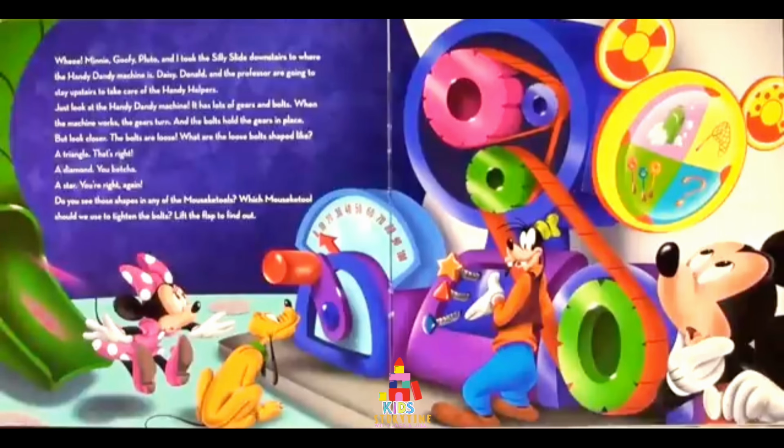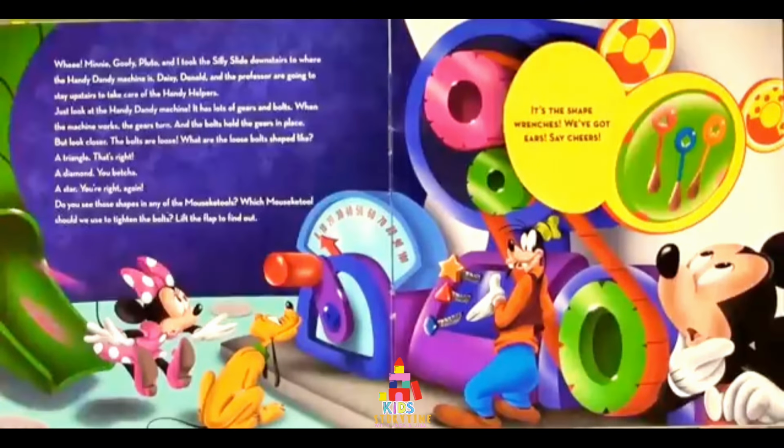What are the loose bolts shaped like? A triangle. That's right. A diamond. You betcha. A star? You're right again. Do you see those shapes in any of the Mouska tools? Which Mouska tool should we use to tighten the bolts? Lift the flap to find out. It's the shape wrenches. We've got ears. Say cheers.